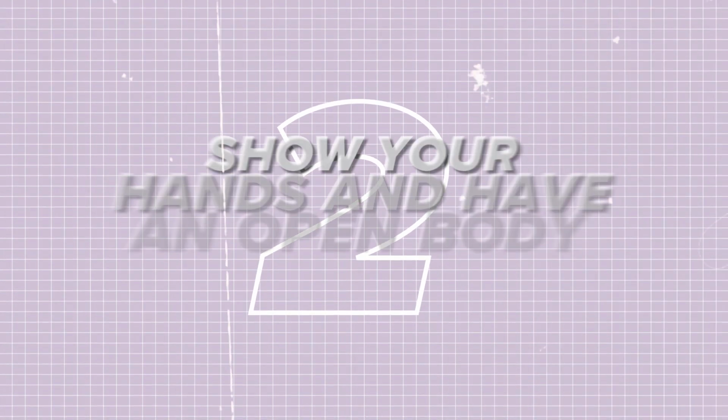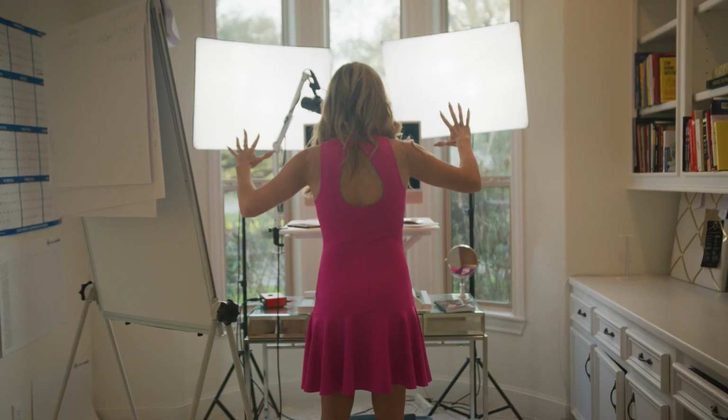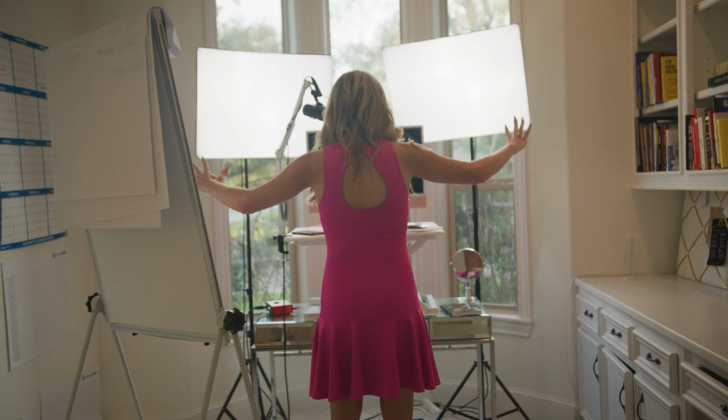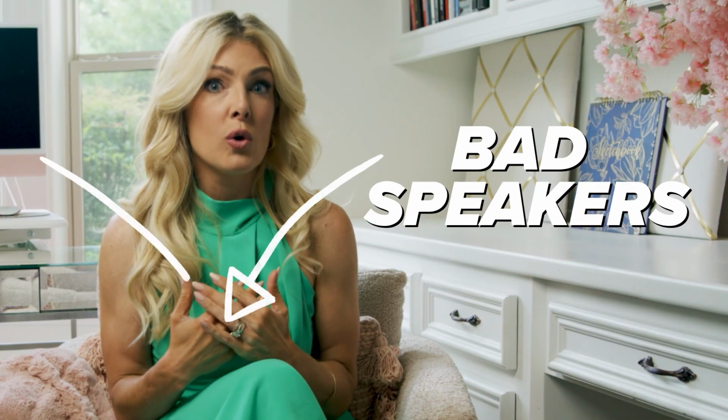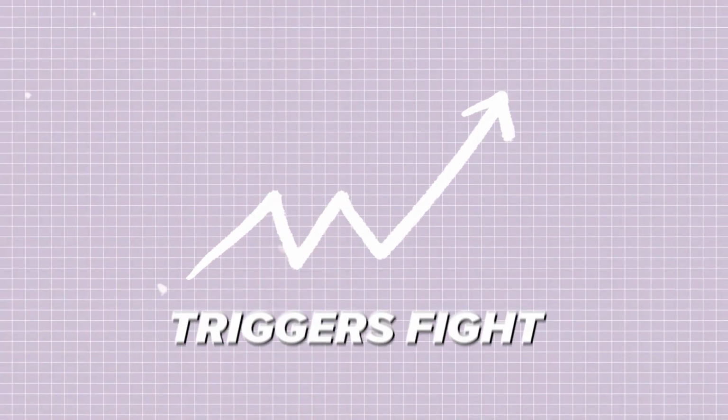Number two, show your hands and have an open body language. This is a very common posture of great speakers where their arms are out, their body is open. Whereas in contrast, bad speakers have a closed body language. Their arms are tight, their elbows are in. Sometimes even bad speakers will put their hands in their pockets. Don't do that. Why? Because when we see someone's hands, it actually shows we calm down. Because when we can't see their hands, studies have shown that cortisol rises, triggers fight or flight.